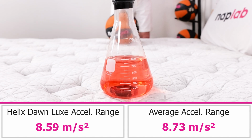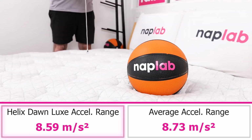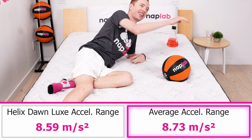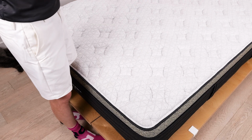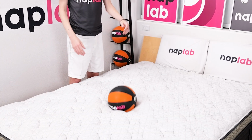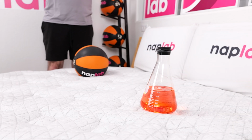During our test, we measured a total acceleration range of 8.59 meters per second squared. This is 2% less motion transfer than the average of 8.73 meters per second squared. I was quite surprised at the relatively low level of motion. Typically, firm mattresses have more bounce and more motion. While the bounce level was higher than average, the Dawn Luxe also managed to create below average motion transfer.